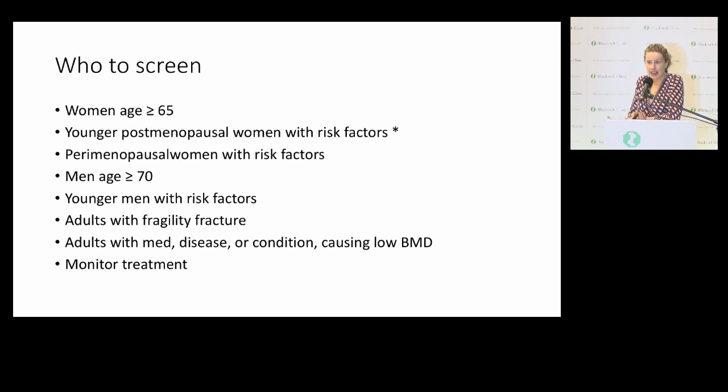Adults who have had frailty fractures, by which I mean they've sustained a fracture from a standing height, not falling from a balcony or being in a collision or anything like that. And there's a huge amount of adults who have other chronic conditions, with medications or the conditions themselves, that lead them to have low bone mineral density. And obviously we do DEXAs also to monitor response to treatment.